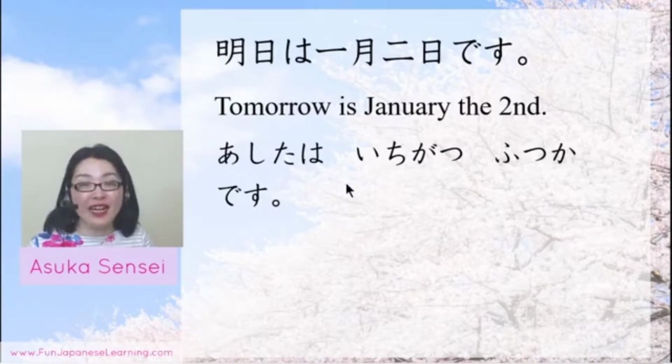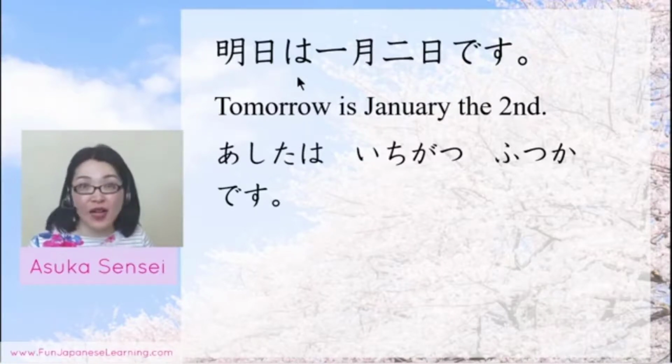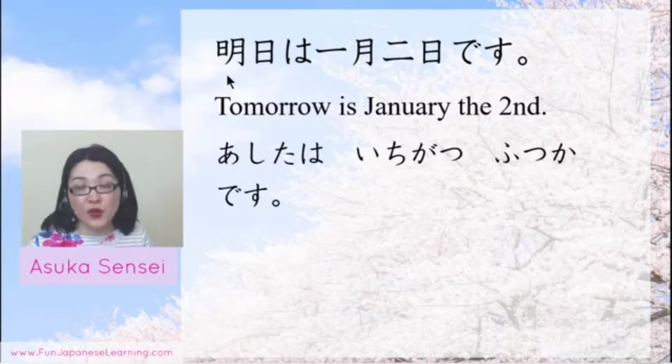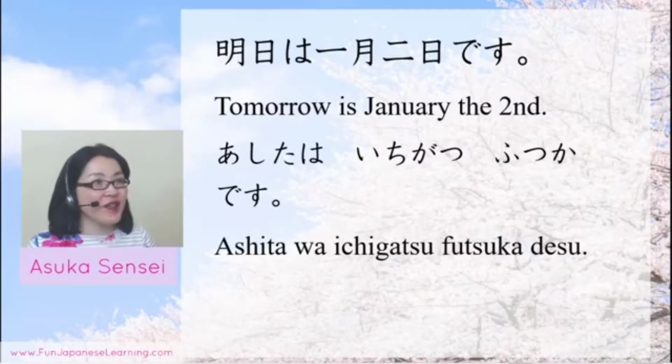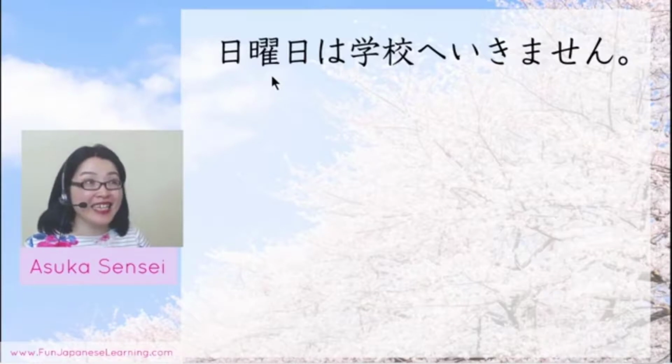明日は1月2日です。Okay, this word is also pronounced as 明日. So you can say 明日は1月2日です。Okay. So this is the romanized version. Alright, next one. Can you guess the meaning?